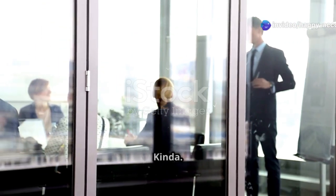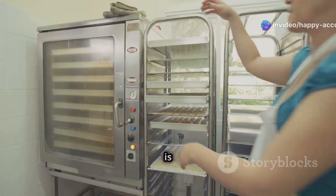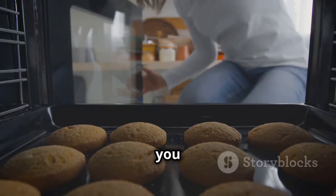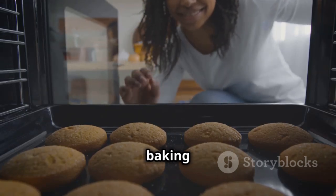Section 5. Analogy time. It's like baking cookies, kinda. Imagine you're running a cookie bakery, delicious, right? Your oven is your fixed asset. The more cookies you bake and sell with that oven, the higher your cookie asset turnover is. You're a baking rock star.